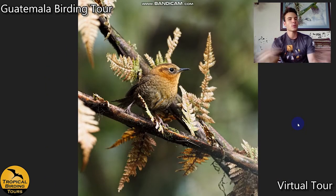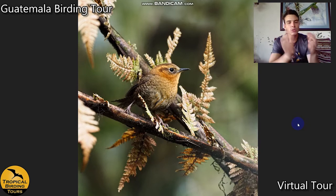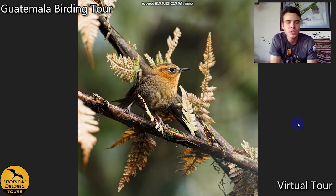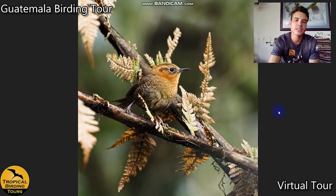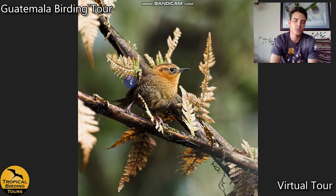Along with the pink-headed warbler, what we can expect here, another regional highland endemic, is the rufous-browed wren. It looks really similar to a house wren. It's actually the same size and pretty much the same as a house wren, but you can see there's this face pattern that differs from the house wren, and this streakiness here on the sides. This is a bird that is only in the highlands, in the cloud forests, over 1,500 meters of elevation, and of course they're really common as well.